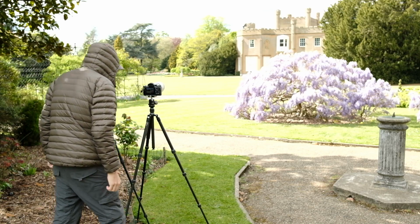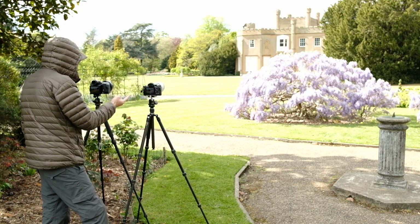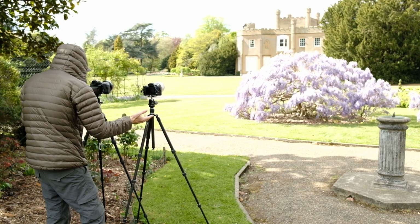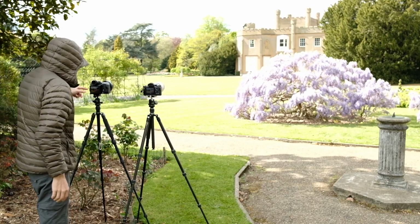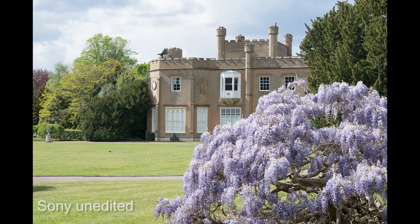They do look completely different. Completely different. So both cameras are set to standard profile. The colours, just looking at the back of the screen, I know the screen isn't really representative of what's actually going on, but the colours just look so different. Really vibrant, punchy colours on the GFX. Quite flat looking colours on the Sony.